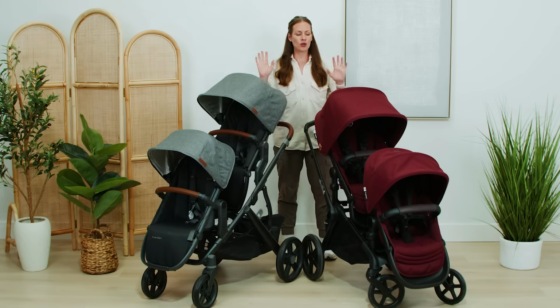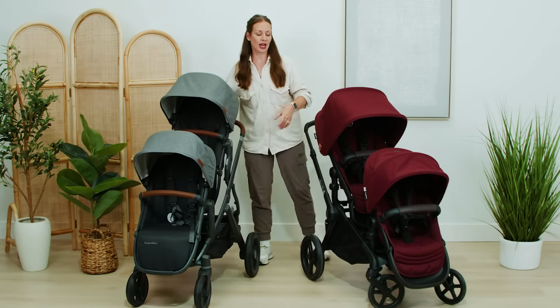Now let's talk about the Bugaboo Kangaroo first in terms of a double mode.